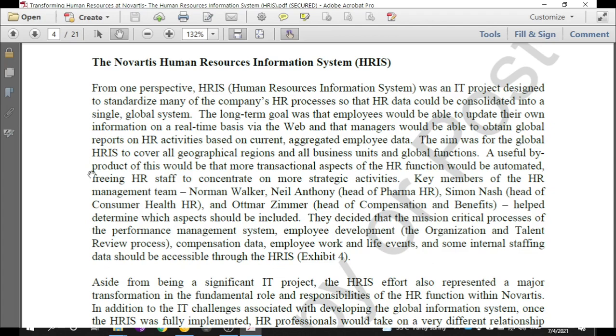The aim was for this global HRIS to cover all geographical regions, all business units, and all global functions. Another advantage would be that the HR staff would be free to concentrate on more strategic activities. That's what I said in the beginning, that the implementation of an HRIS is designed to rid the employees of any transactional and traditional activities and focus more on the strategic ones.